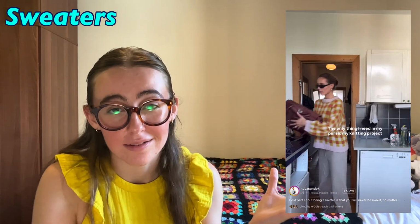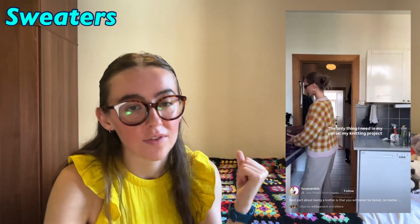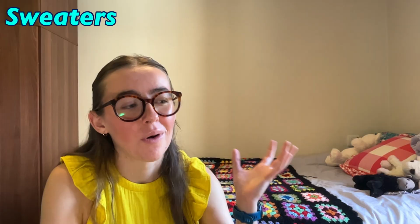I couldn't find the details of her project or an exact pattern. I feel like you could just find a pullover pattern that you like and add color work to it, or I found a gingham sweater pattern by Santa's Design that you could just do in whatever colors you want. I feel like I'm at the point where I can just fudge it and use a pattern that I already have or just make it up as I go. I'm also on such a big gingham kick right now. It just makes me happy.